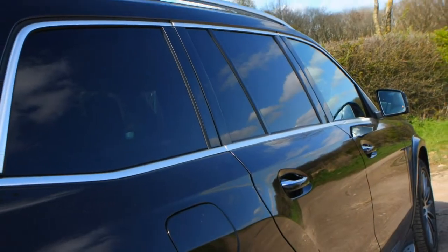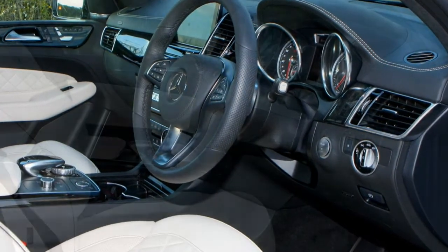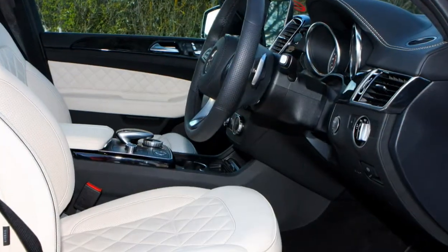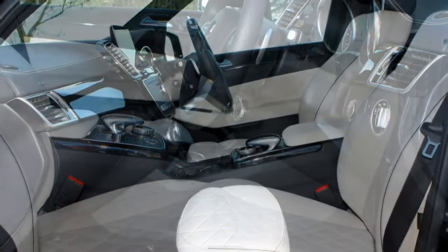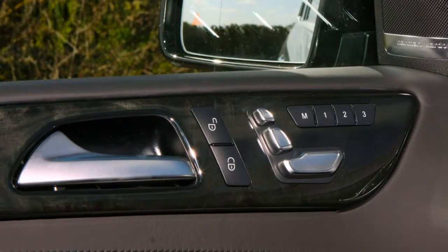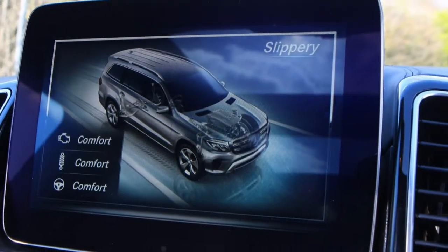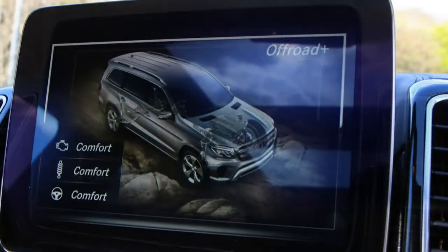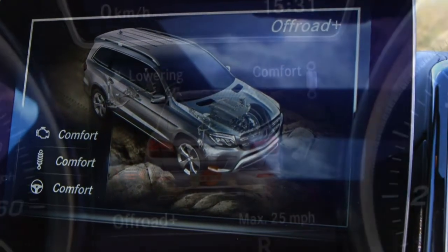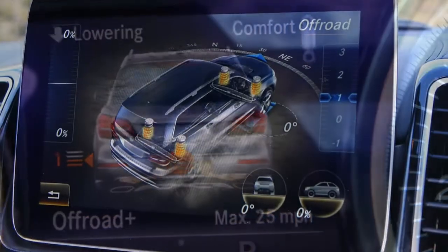Its 3.0-liter V6 diesel looks slightly lost in the GLS's enormous bonnet, however it's a suitably butch engine for the relatively heavy car. Packing 258 horsepower plus a 620 Nm shove of torque between 1,600 and 2,400 revolutions per minute, it makes for effortless overtaking, in addition to aiding off-road driving.